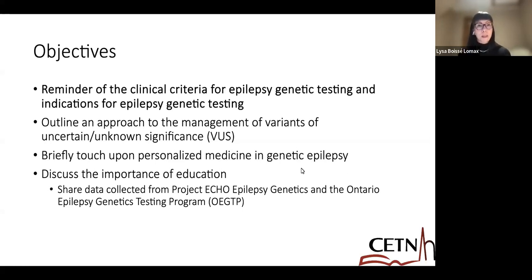So genetic epilepsy is a really interesting field of research, but I'm trying to promote this idea that it's now becoming mainstream in our clinical practice, both in pediatrics and in adult epilepsy.